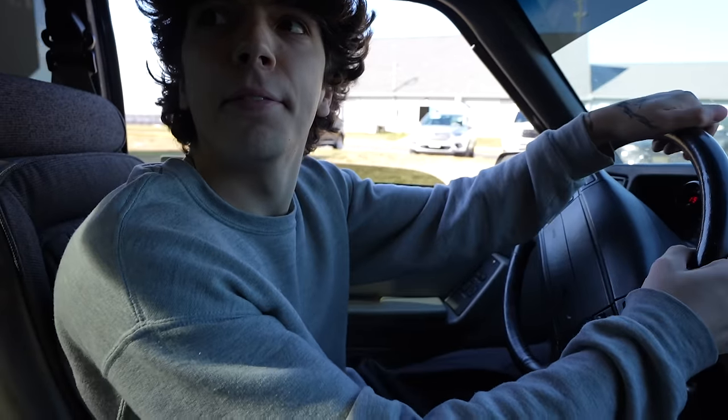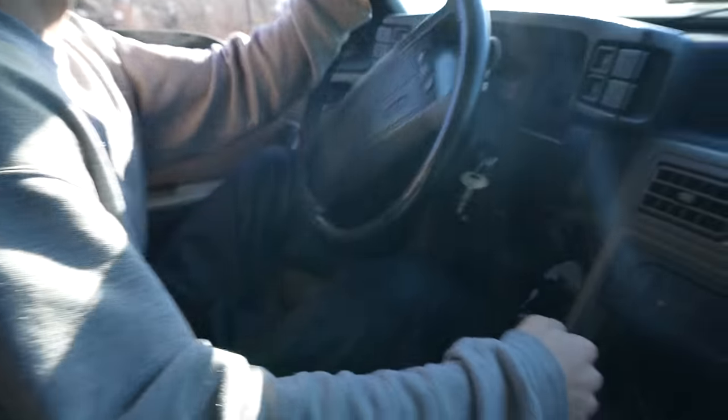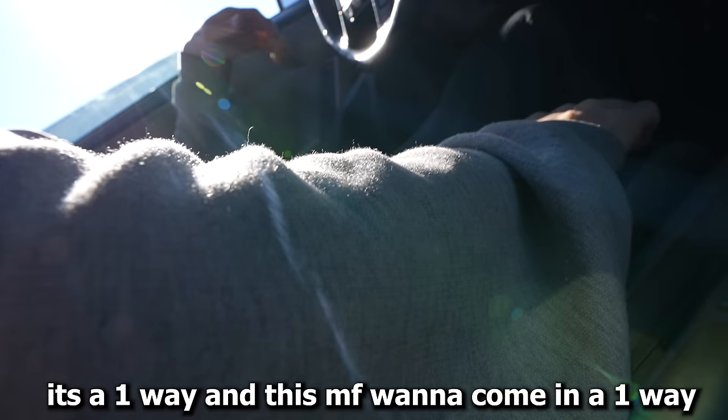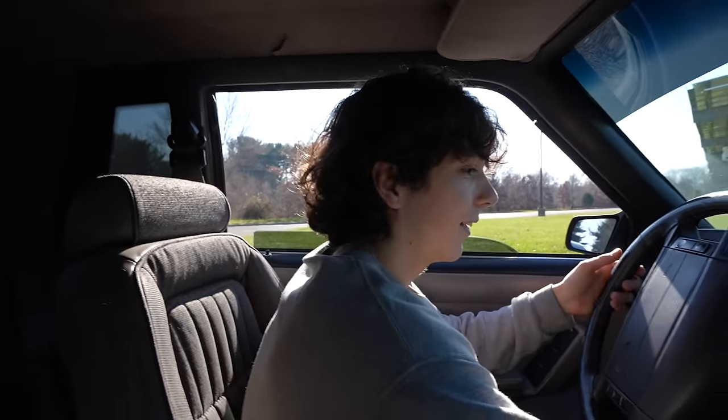You want to ride? All right, brother. Hold on, brother. Oh, my God. Bro, what is she doing? Coming out a one-way. What are you doing? Bro, it's a one-way, dog. You gotta back up, dude. It's a one-way, and this motherfucker wanna come in a one-way. What the fuck?